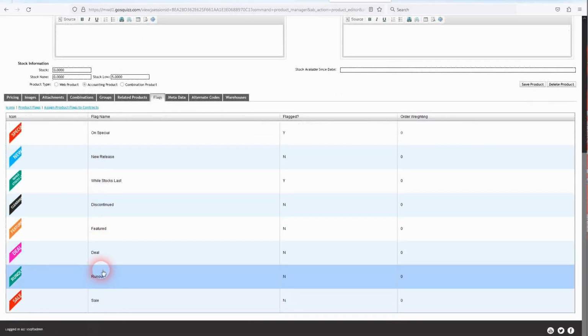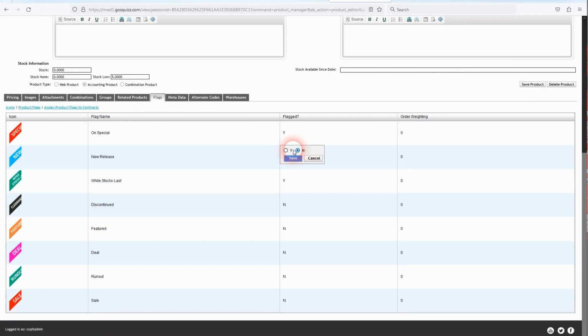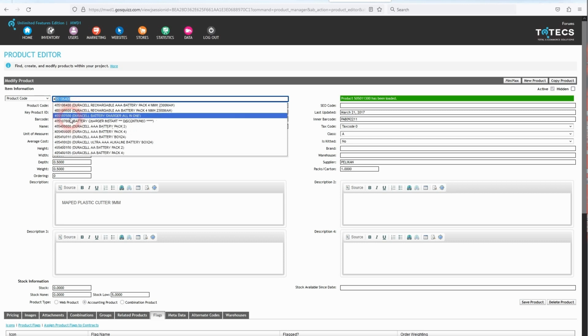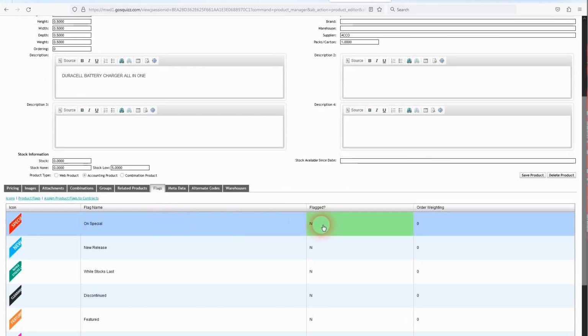We can now see all the different flags that are available here, and then we can just choose to turn on or off the various flags for that product, and then continue to search through our inventory and do the same for the flags that are relevant.